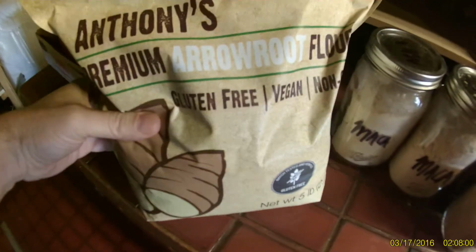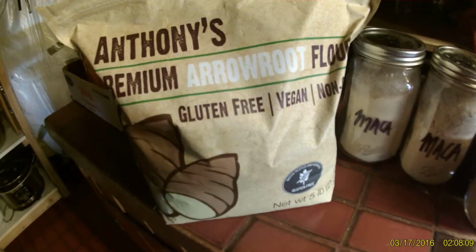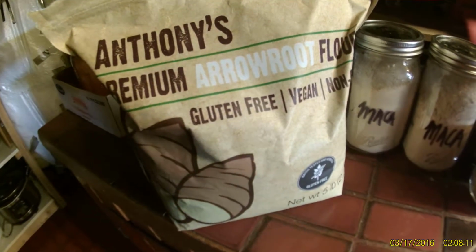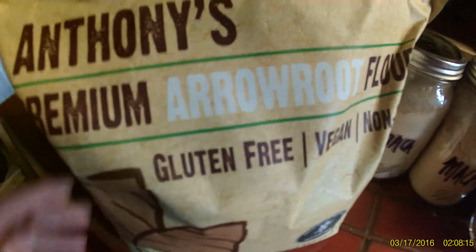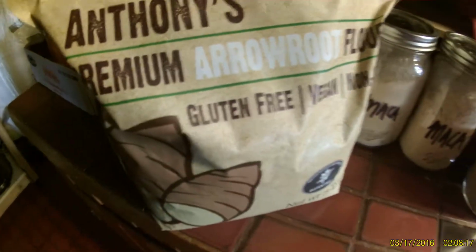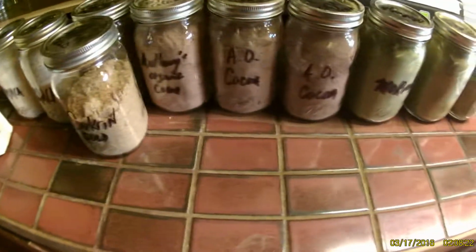Like this. This is arrowroot flour, made by Anthony's. If you guys haven't checked out this company, it's a really good company that's really reasonable on their stuff. But the big thing is I had all these bags everywhere in my little pantry that I built that were just getting in the way. So I have to organize my pantry because I'm doing a switch over from the diet that I'm on.